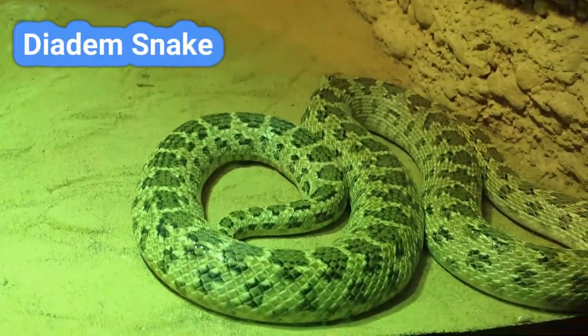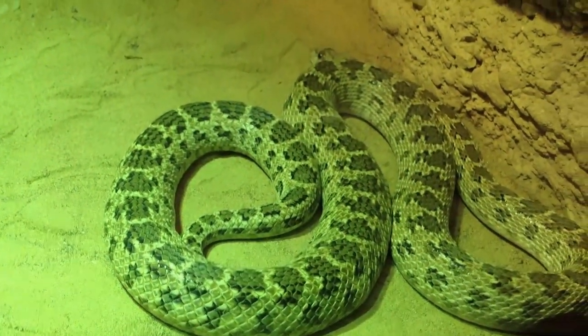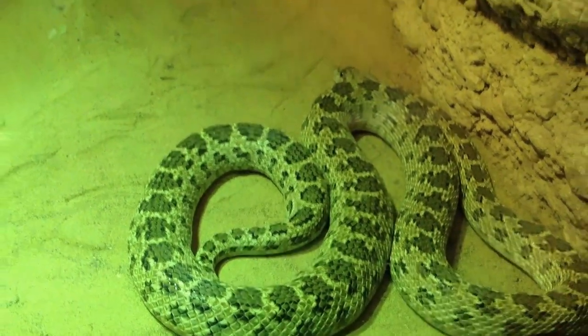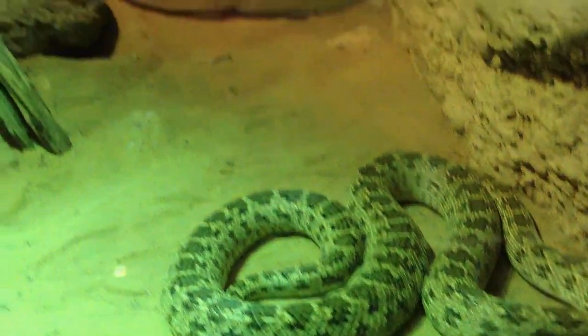But it has a patchy distribution in Arabia. They are often found in association with cultivated areas, including oases. These are powerful but non-poisonous snakes.